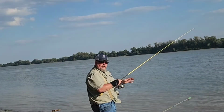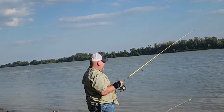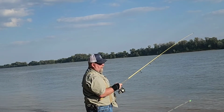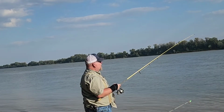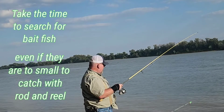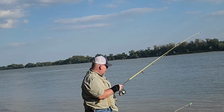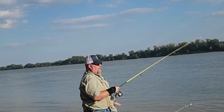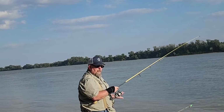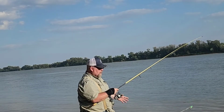With this guy, I'm pretty shallow, but I see bait fish moving around in here. I think anywhere there's bait fish, that's where you're going to find fish. That's definitely going to be where the feeding fish are at. And whenever I'm fishing the river, the Ohio River in particular, if I'm not seeing evidence of bait fish, I don't like my chances. I just try and move to see where there's bait fish.